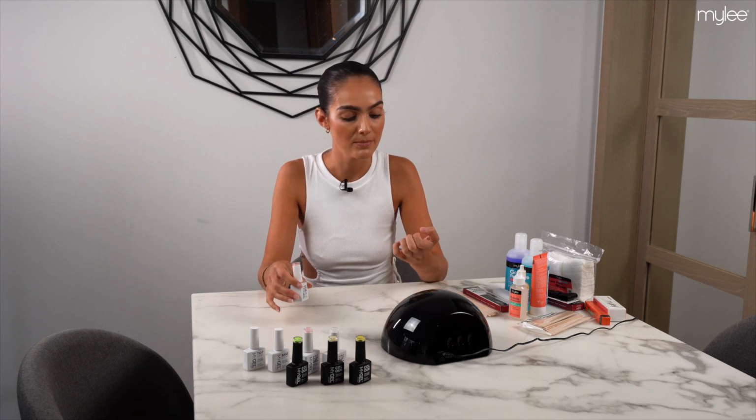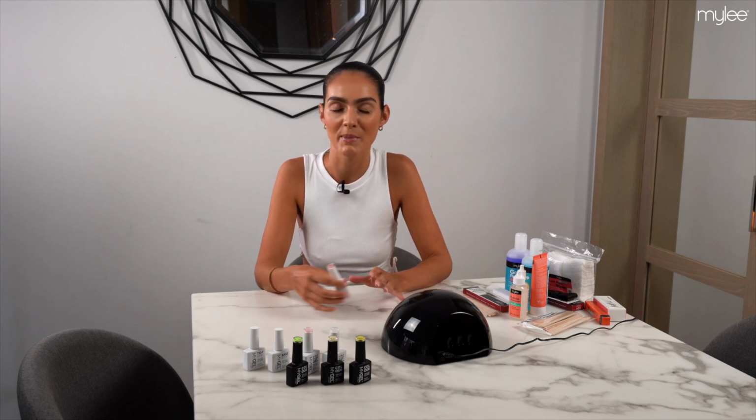So I'm going to add a few more layers of the Builder Gel just to create the thickness and the strength, just because my nails are a little bit brittle, so I want to make them stronger.